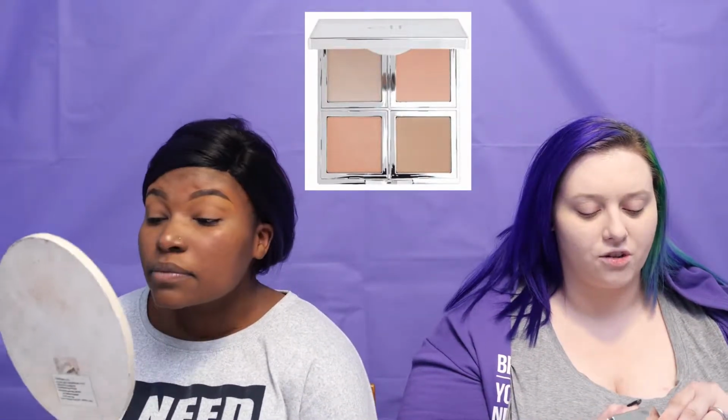I'm not expecting it to wow my mind as far as pigmentation because it is the lighter shade. So this is the face palette that I picked up. It's 2 blushes, a contour shade, and a highlight shade. I had swatched this just to see which blush I was going to use in general and what the pigmentation was like.